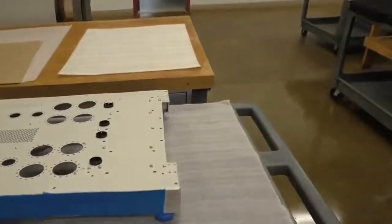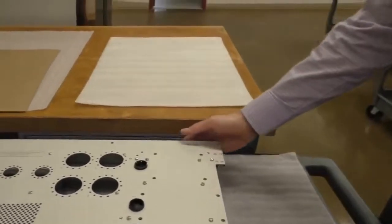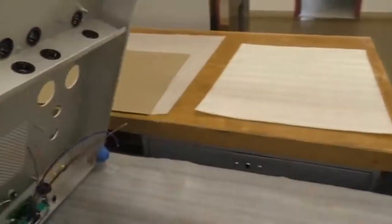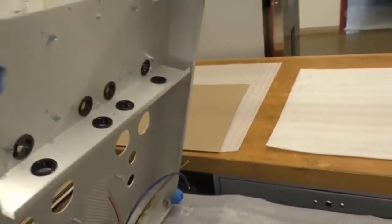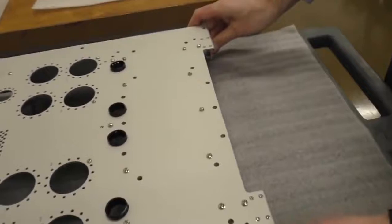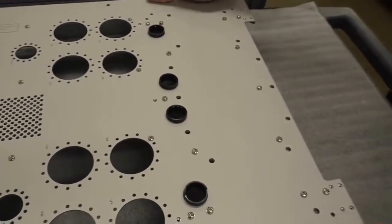Yep. Now what's this? That's the chassis at the bottom. Why is this chassis here? I don't know why it's here. It's probably going to get some transformers. Oh, I see. This is the bottom part of the GS150 amplifier. That makes sense. It's very beautiful. It is. It's a beautiful chassis.